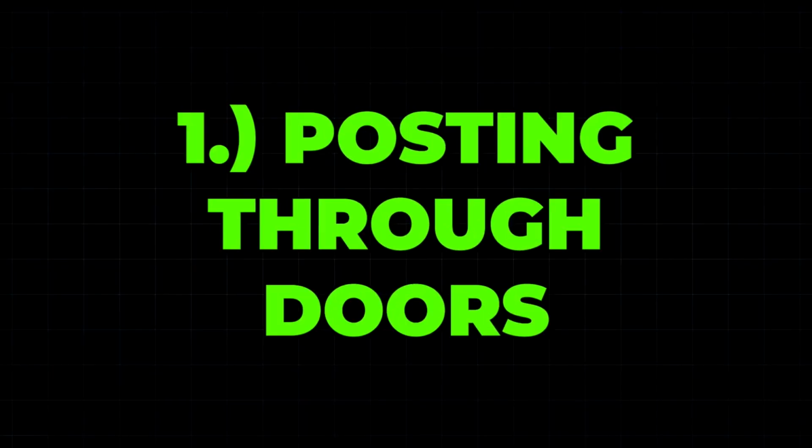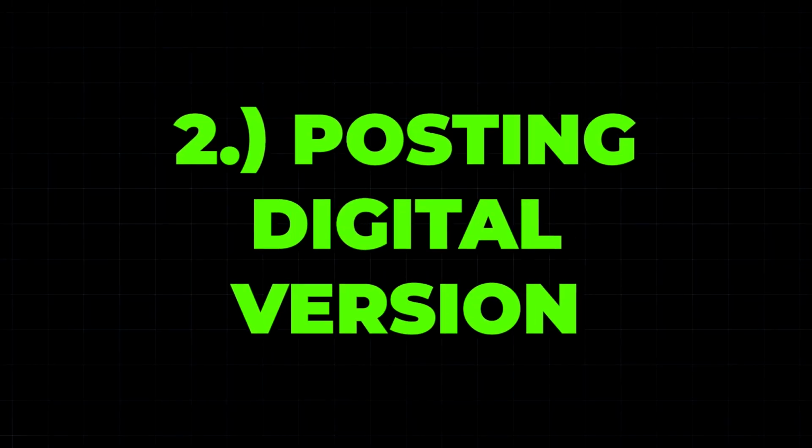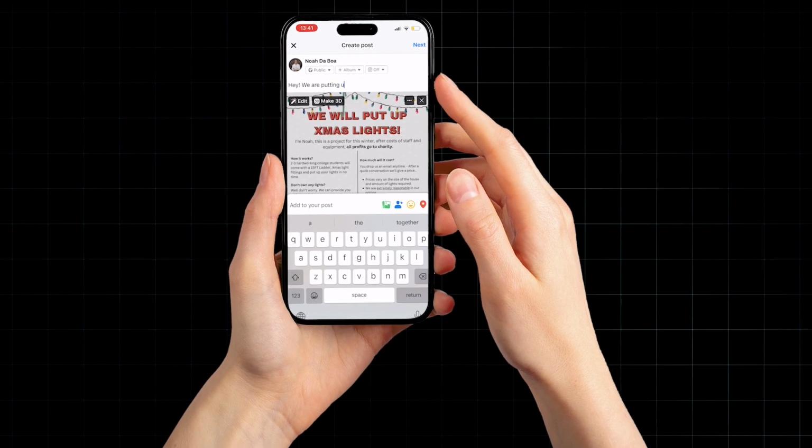After getting the flyers, these were the 3 ways I promoted them. 1. I posted my flyers through the doors of big, expensive homes near me. My theory is that if I target more wealthy people, I'll be able to land bigger, more profitable jobs, and I won't have to waste time with smaller jobs that don't pay as much money. That's business. 2. I posted a digital version of my flyer multiple times a day on local social media apps like local Facebook and Nextdoor groups.